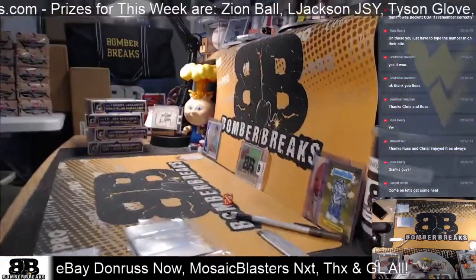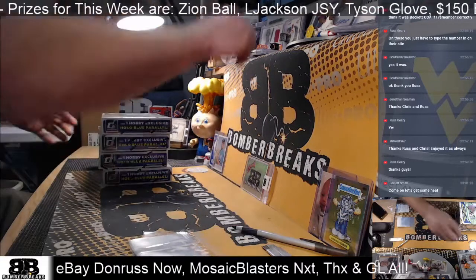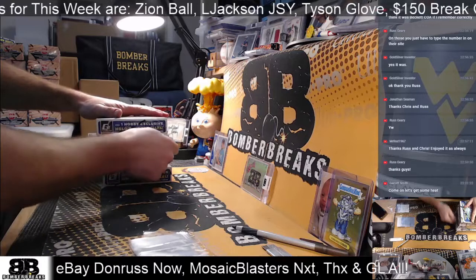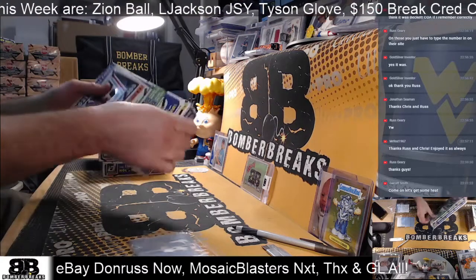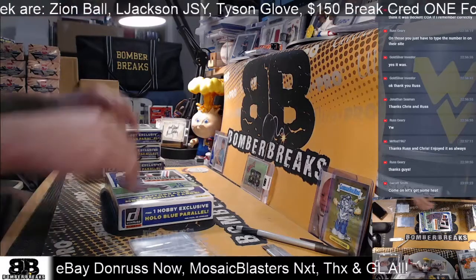So hey, if there's any multi-team card I haven't seen, we've opened a case and a half and haven't seen any multi-team yet. But if that happens, you've got to own over 50% to keep it. Otherwise, we'll randomize it. Shipping goes out within 3 days, guys. These will all be in the mail by Wednesday.